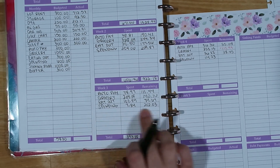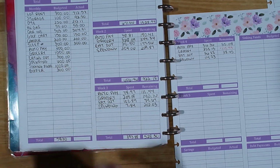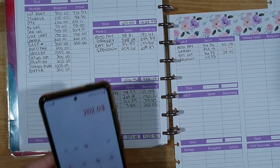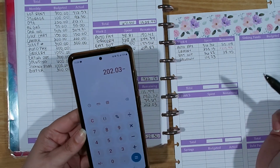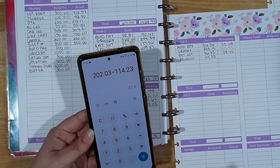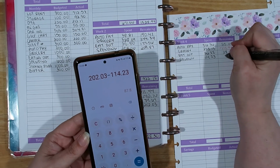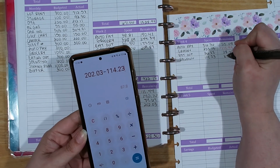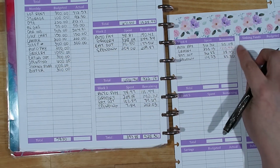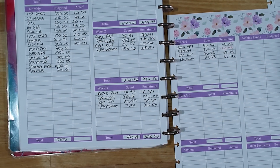And last but not least, we have spending. Our overall budget for spending for April was $600. At the end of last week, we had $202.03 remaining. And the amount that we spent was $114.23, which is great. It means we are under budget here as well. Whew, that is a relief. So we are going to offset that overspending in groceries with our underspending in these other categories.